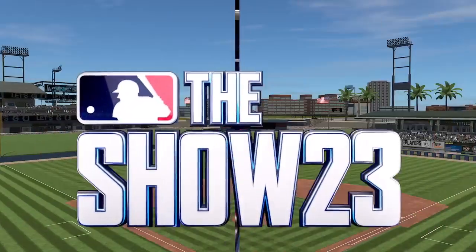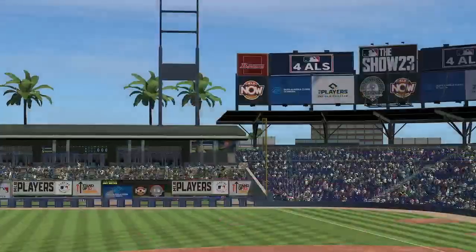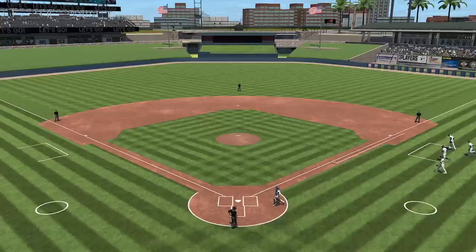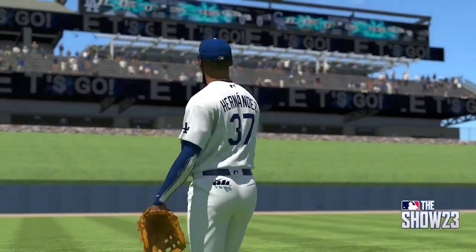Baseball fans, and welcome. We're going to be treated to a gorgeous day for baseball on the show. It's the Colorado Rockies taking on the Los Angeles Dodgers. First pitch coming at you right after the break.